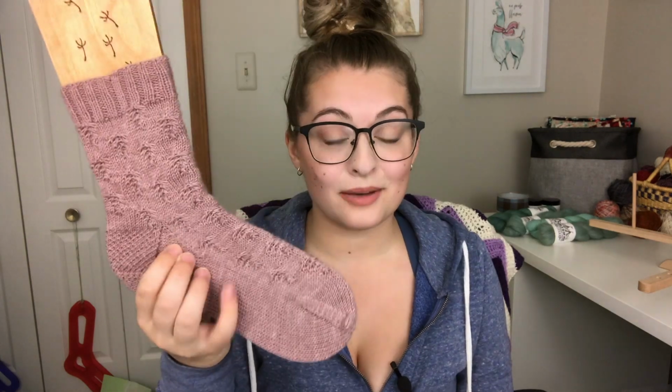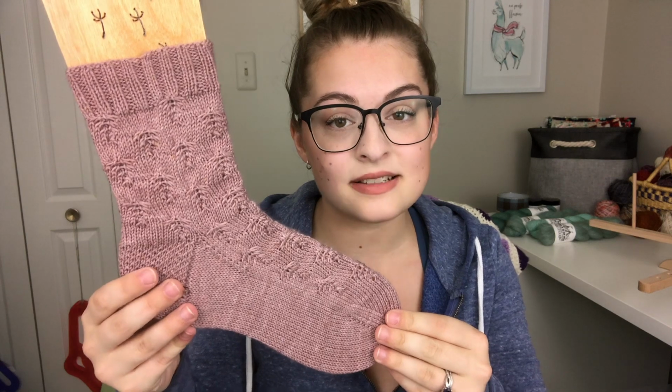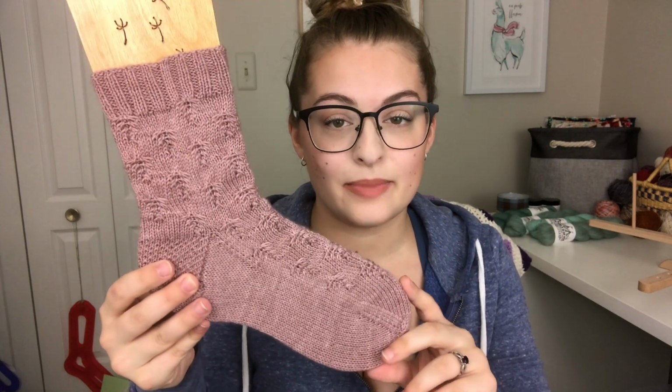So I've decided to call these the Wheatfield socks. I have them in this Birch Grove project bag, and I have one sock finished, so I'll put it on a blocker. Like I said, this is a new design. I am knitting these up out of Autumn and Indigo yarn, their classic sock base, which is a 75-25 base.